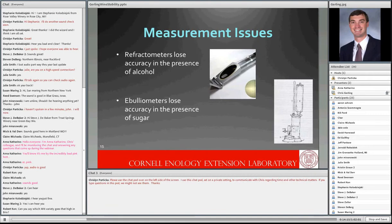When we measure these things, I just want to point out real quickly that refractometers are often used when we're measuring Brix in grape juice, and ebulliometers are used when we're measuring alcohol in finished wine. Both of these become less accurate in the presence of the other. Refractometers very quickly go inaccurate during a fermentation when the alcohol shows up. Ebulliometers are not good with very sweet wines.